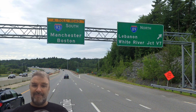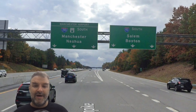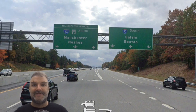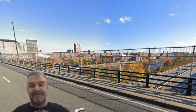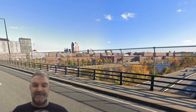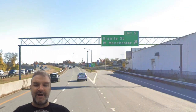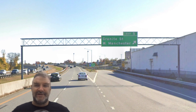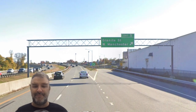So I do like putting Boston up there. We're meeting 293 for Manchester and Nashua, and 93 itself is going to be signed south for Salem and Boston. And here's a look at downtown Manchester and 293, because if you take 293 through, you get to go through town a little bit more. However, on 293, there's not a downtown Manchester exit, at least that I could see. We just get West Manchester, which is a separate place.